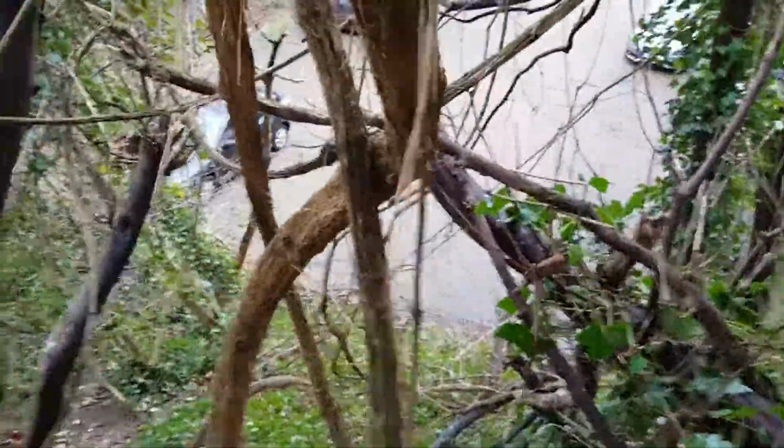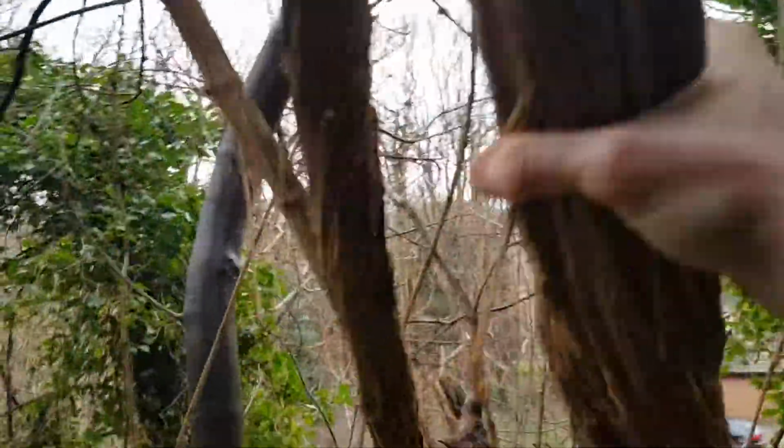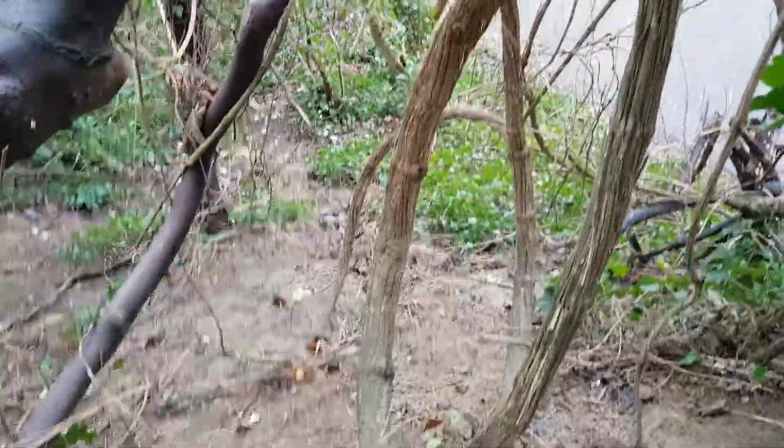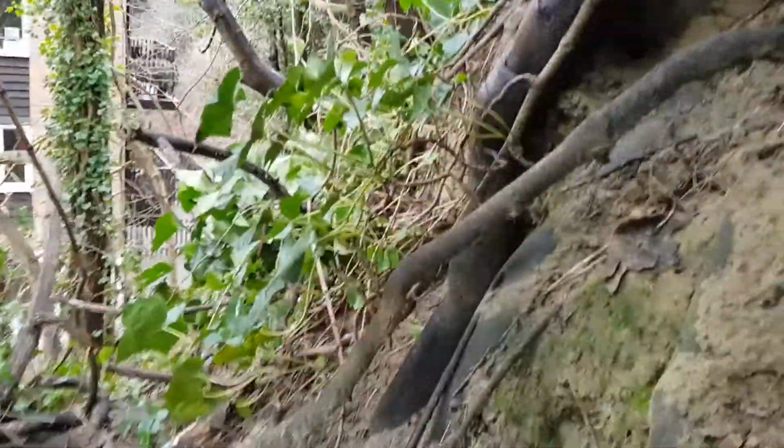This is very impressive. This is Clematis. I can't even get my hand around it. It's Wild Clematis. You can see it's starting off at ground level. Look at the thickness of that. And it makes its way up into the trees. In fact, it's everywhere.